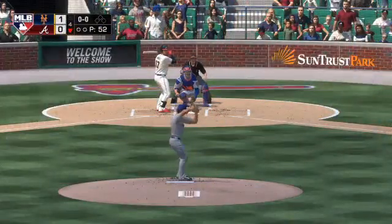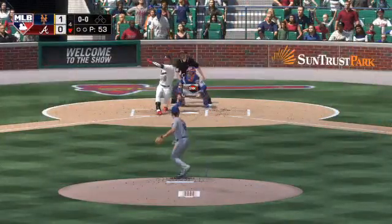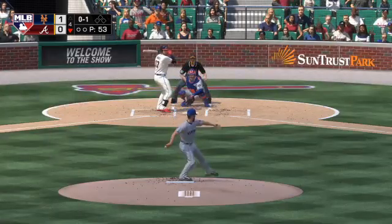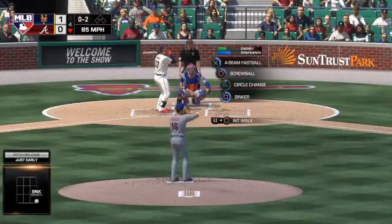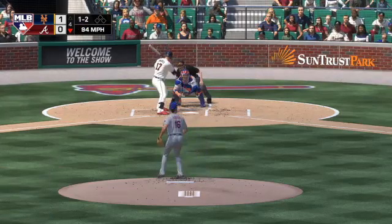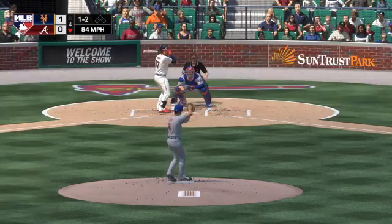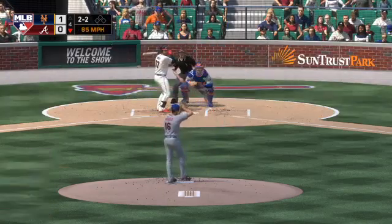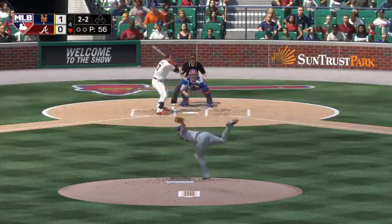Stepping in for the Braves, Johan Camargo. He's 0 for 1 after grounding out in his only trip to the plate so far. Yeah, Matty, and it looked like a sinker in his last AB that got him to roll over. Kind of similar situation right here. Similar stuff on the mound. Look for them to try and get him to do exactly the same thing as his last AB. He's got to fight to get it elevated just a little bit more.